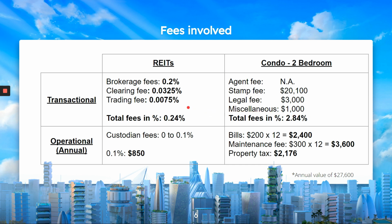But how about the operational annual expenses? In order to hold REITs, for most brokerages you don't have to pay any custodian, platform or holding fees. However, for certain brokerages you do have to pay a small fee of 0.1%. So in this case, let us be conservative and include this custodian fee of 0.1% of $850,000 per year. For a condo, you do have to pay the monthly electricity or water bills, and let's give a conservative estimate of $200 per month, and this amounts to 2.4k per year.